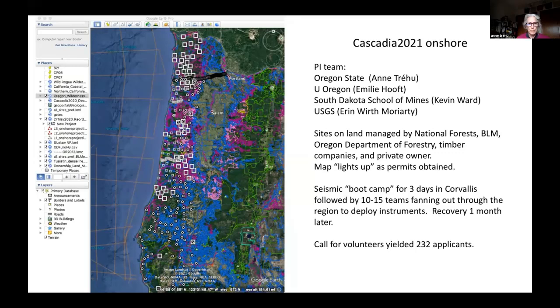And the different symbols here are different ownership zones. We're first working on National Forests, Bureau of Land Management, Oregon Department of Forestry, timber companies, and private owners, and it kind of lights up the map as new permits are obtained. When a lot are obtained at once, like the big white squares, which are, I think, Oregon Department of Forestry, we break out the champagne.